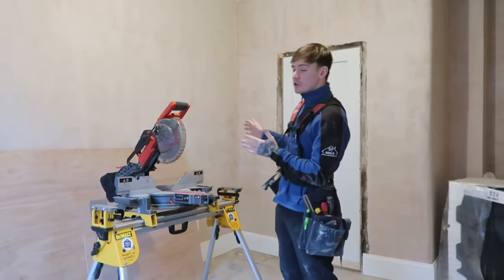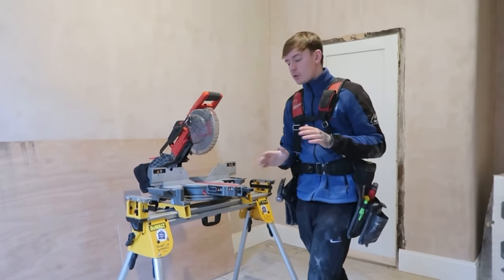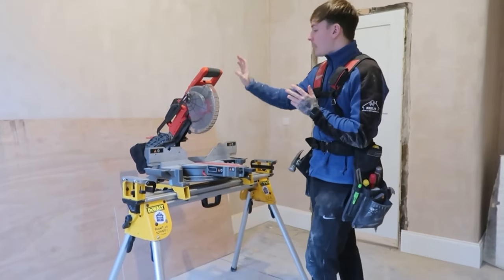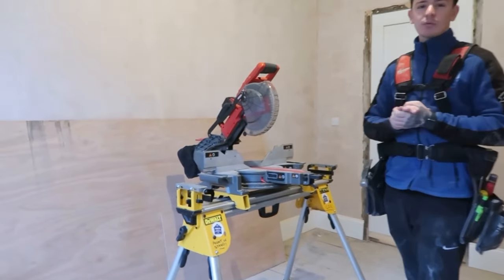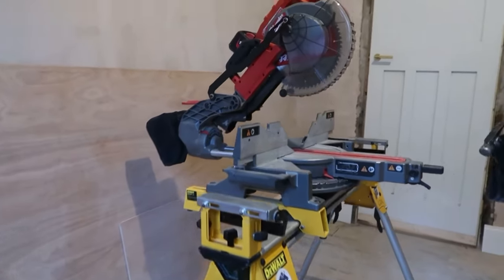So, you may have noticed we've got a new miter saw. This is the Milwaukee 10-inch saw. We'll maybe do a wee review of that later on. You may notice that we have it on the old DeWalt stand. So what happened was, at the end of last year, I think it was maybe November, I decided I'm going to sell a lot of my DeWalt tools because I kind of go between DeWalt and Makita and Milwaukee.